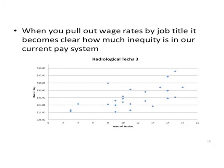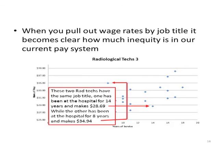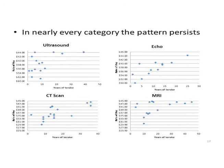At the hospital, there are radiological techs, radiological tech 2, and radiological tech 3. When you look at the radiological tech 3s, you can see these two rad techs have the same job title, but one has been at the hospital for 14 years and the other for 8. The one who's been at the hospital for 14 years makes $28.69, while the one who's been at the hospital for 8 years makes $34.94. In nearly every category, we find that the pattern persists.